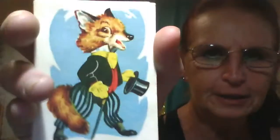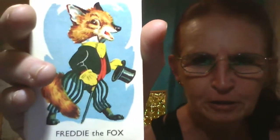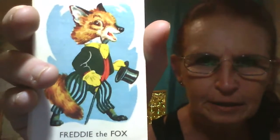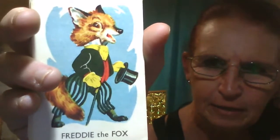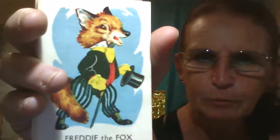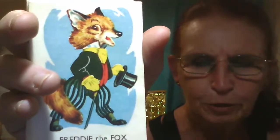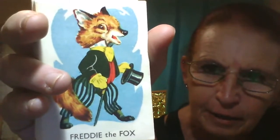Oh, Freddy the Fox. Now he's got the whole suit going on there. No shoes. Freddy the Fox. It'd be hot in winter with all that fur and the clothes. Yeah, see, he's got proper legs, so it's not a problem, trousers for him. Cute. Two of those, because we're obviously going to get pairs.